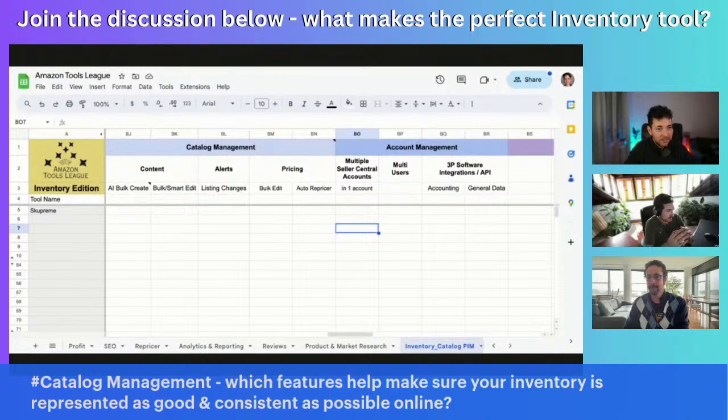What is the feature to help you with that? Centralized catalog management that keeps your multi-channel strategy centralized. So you can make inventory, descriptions, images, or price changes from a single place. Of course, you can edit it once and it changes everywhere: Amazon, Walmart, and of course, Shopify.